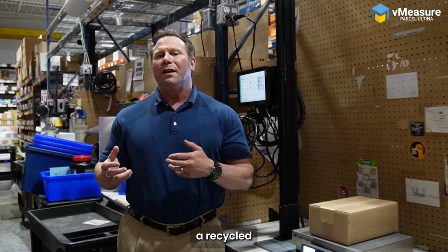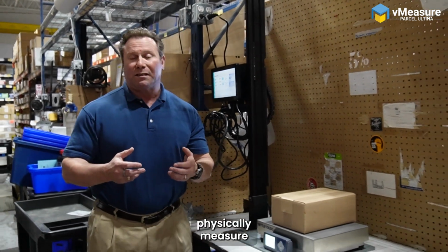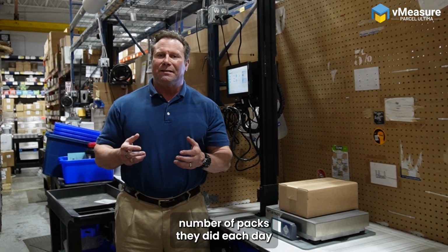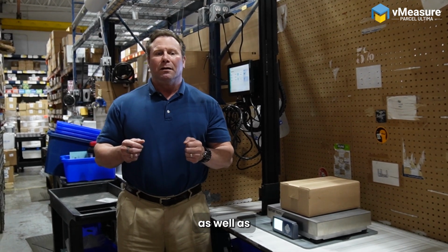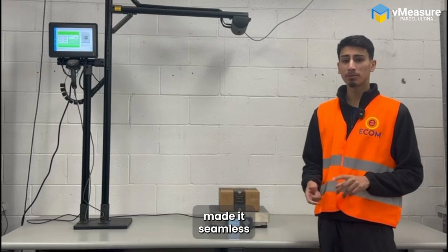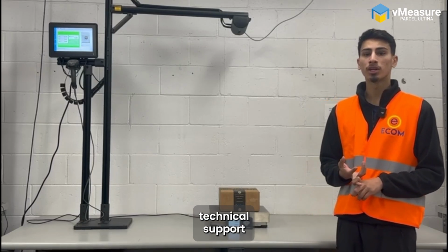Whenever they were to use a recycled box, they would actually have to physically measure the box. This took time away from the number of packs they did a day, as well as it cost us money. That's when we came across vMeasure. vMeasure made it seamless to integrate and offer technical support 24/7.